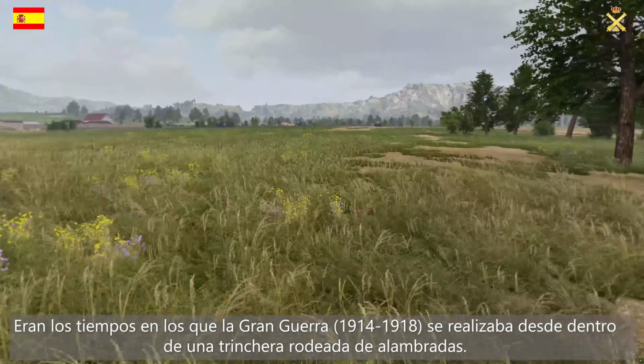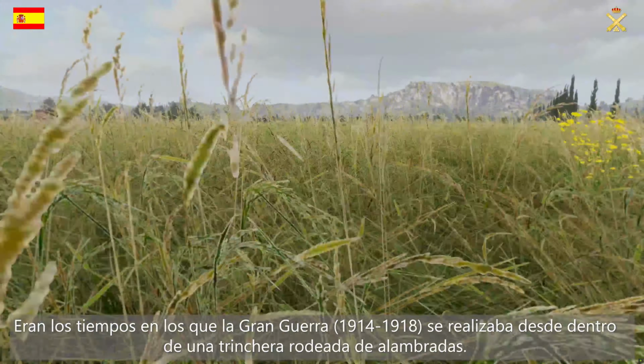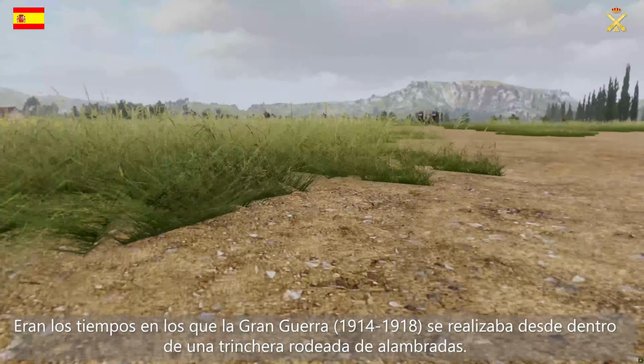Those were the times when the Great War, 1914 to 1918, was carried out from within a trench, surrounded by barbed wire. The battlefront used to stay for weeks and months in the same position, with little change. But there was no proper vehicle to break through them and move through them.